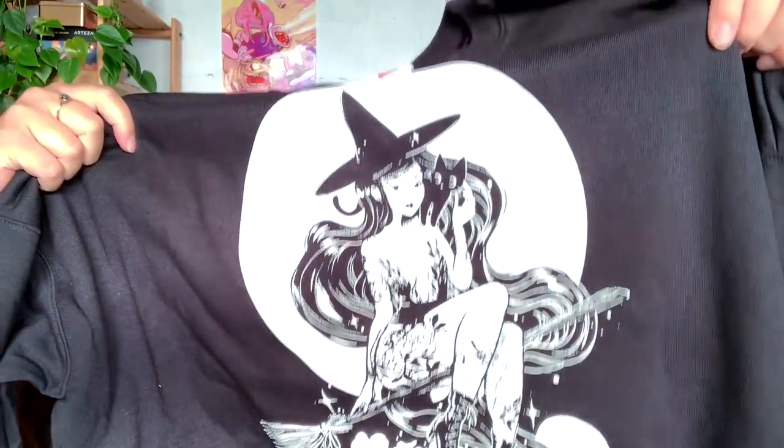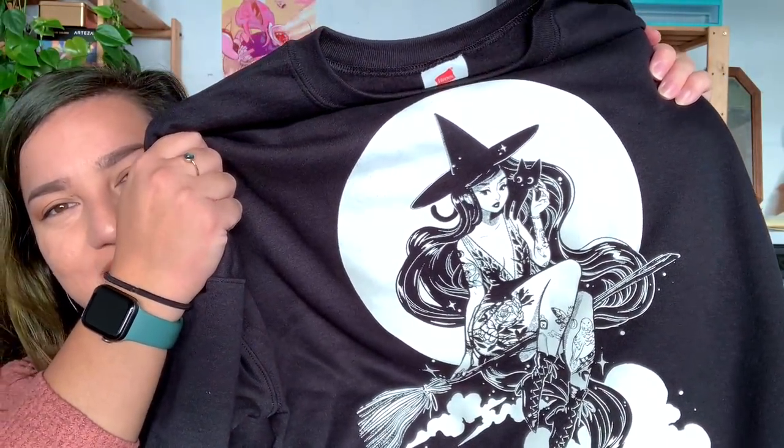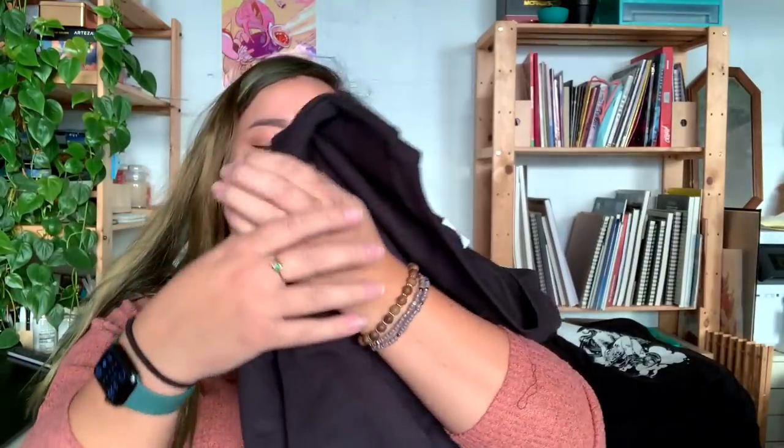So you might be able to see around me, I'm surrounded by sweaters. My studio is kind of a mess because we are in the process of packaging all of the Moon Witch t-shirts and sweaters. Sorry, it's kind of blown out. It's really bright in here. But they turned out so nice, and Steven printed them for me. And I just love, this is a 3X, and I love how large the design is. I'm very excited about these, and I'm happy to finally be shipping them out. We've already shipped out about 2/3 of them, so there's just a few left that we need to finish. So I'm really excited about those.